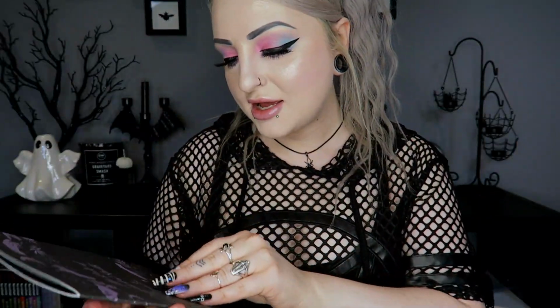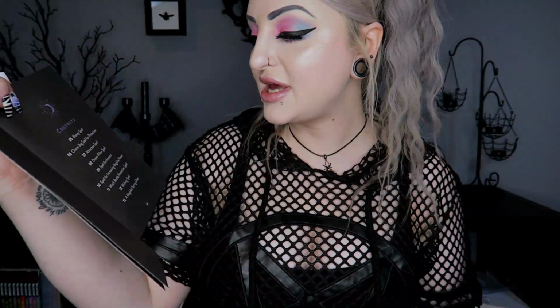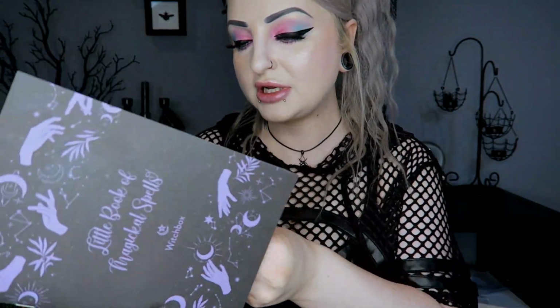Right on the top, we've got this little booklet that's black and purple, and it says Little Book of Magical Spells. Kind of matches my nails. In here, like it says, it's just a little book of spells. So we've got a money spell, a charm bag spell for protection, an attraction spell, a dream pillow spell, a spell for answers, a spell for increasing magical power, witch bottle protection spell, wishing spell, and a magical spring clean.